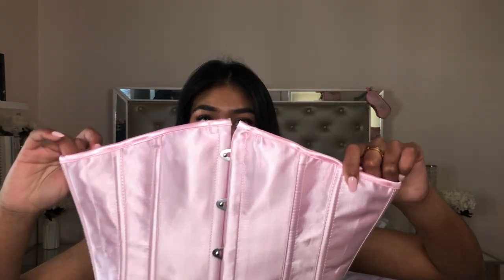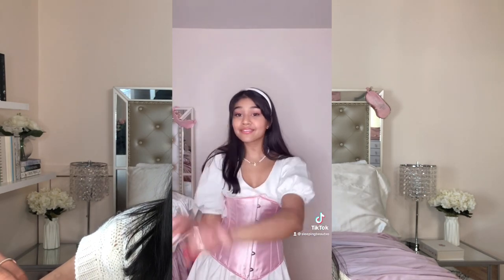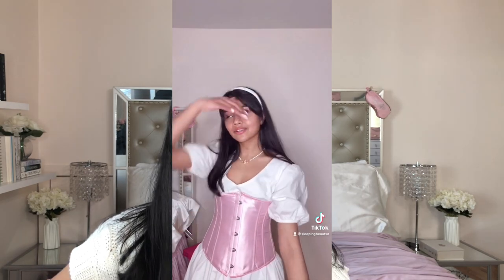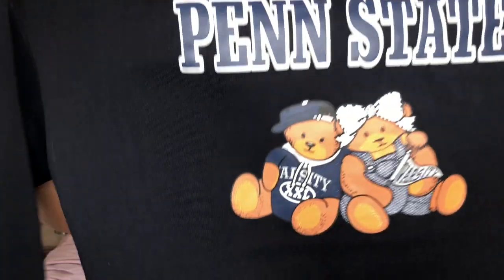This just kind of sucks in your waist, I guess. So it kind of goes like that, which is really adorable. Then of course, the ribbon on the back that you can tighten. I tried to tighten this super tight when I first put it on, and I could not breathe. Honestly, I don't know how people wore this back in the day. This thing literally sucked the life out of me. But hey, at least I got a snatched waist in turn. So yeah, I love it.